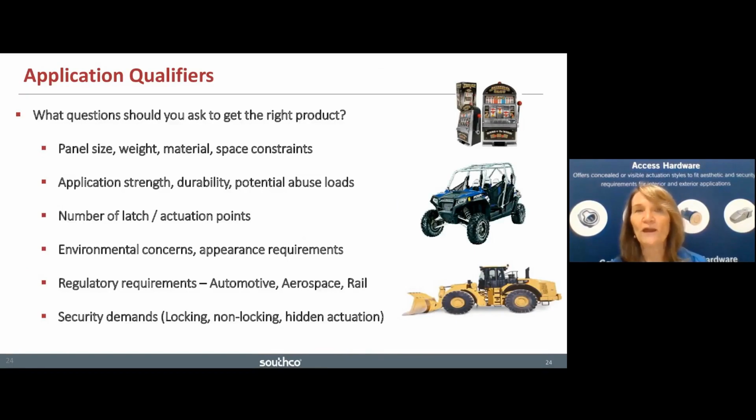So just real quick, I put some examples here of some application qualifiers that you could use to try to determine what the right product is in our rotary line. Like, what's the panel size, weight, material, and space constraints. Those are all important in deciding what size and strength of the product you want to use. And then the application strength. How durable does the customer need it to be?